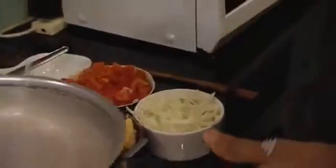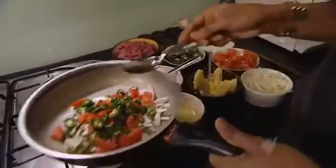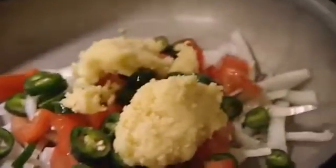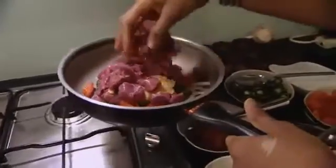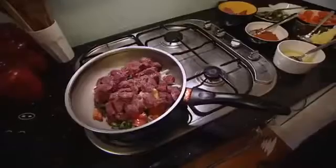We start with the onion and some tomato. You have to put everything at the same time. The chili. I love so much chili. So a little bit of oil. And the ghee. And then after that, I'll put the nice meat and a little bit of salt. That's it. It's in a high fire. That is how simple it is.